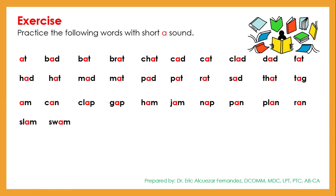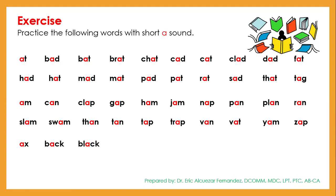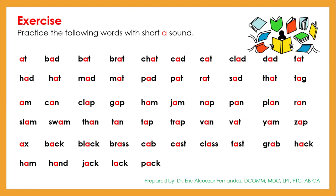All right, slam, swam, this is past tense of swim, swam, then, tan, tap, trap, that, yam, zap, x, back, black, brass, cab, cast, class, fast, grab, pack, ham, hand, oh, there's ham again, hand, jack, lack, pack, rack, sand, shack, stand, and strand. Okay, those words are short a sound.